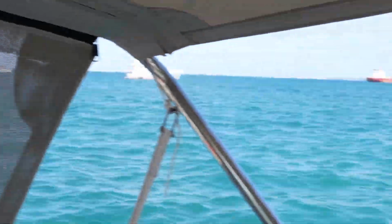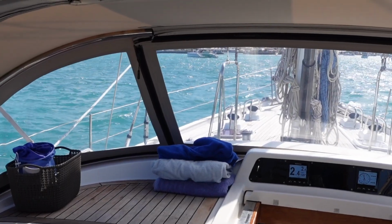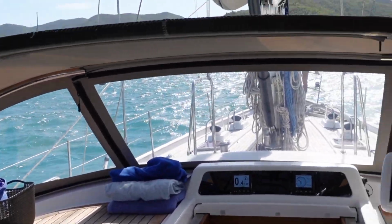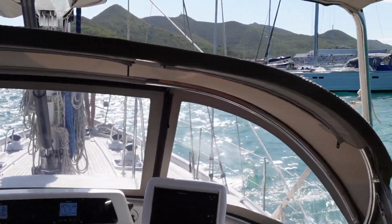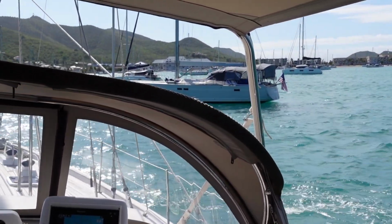So I'm looking behind me, there's a catamaran behind there. Okay, Kim? Yeah? 5. I've told Kim that it's 5. And now she's dropping the anchor. Now see that I'm dropping the anchor right on his stern and quite away, about 2 boat lengths away from him.